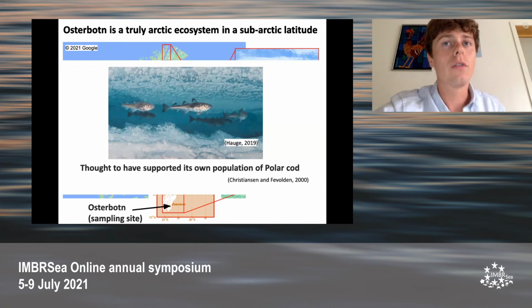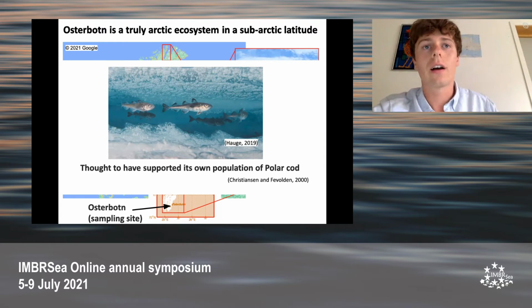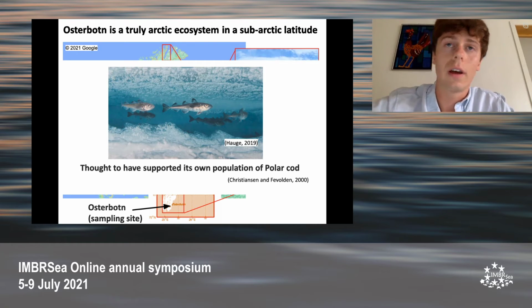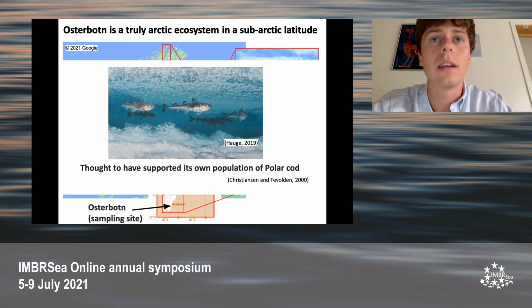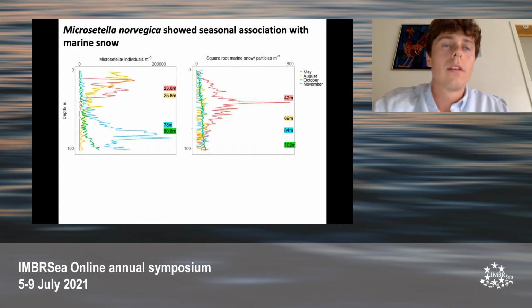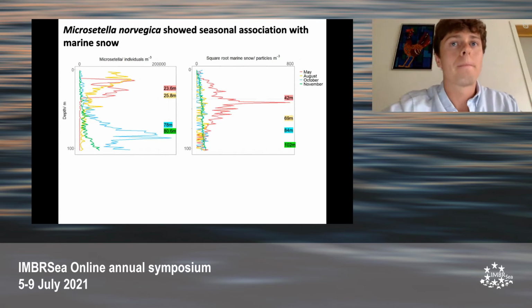And the area is unique in the sense that it's truly an Arctic ecosystem in a subarctic latitude. There have been polar cod caught at Osterbottom historically, which is a genuinely Arctic cryopelagic species. So the area is exciting and undergoes huge changes from summer to winter, and it even supports its own fish stocks. So let's start looking at some results here.